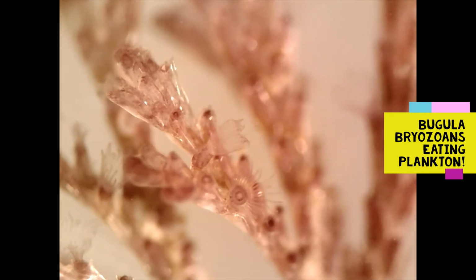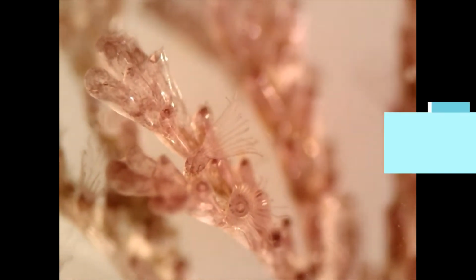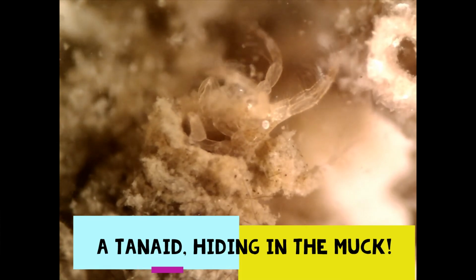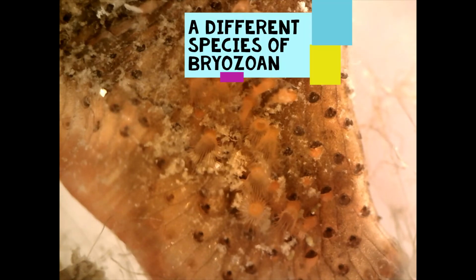A quick peek through the microscope reveals even more organisms, from those macroscopic amphipods that Peggy saw crawling on her hand to teeny tiny worms and naiads we couldn't see with our naked eye. There is a whole world of biodiversity living on that floating dock.